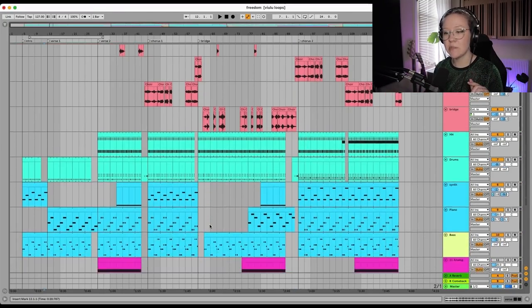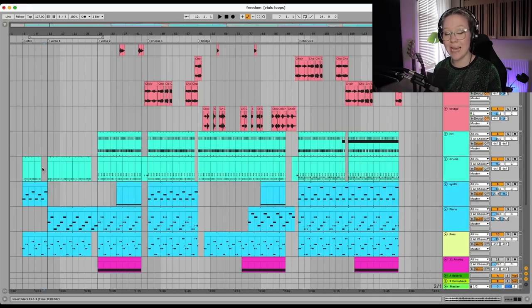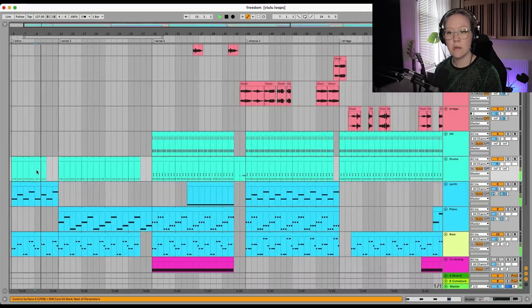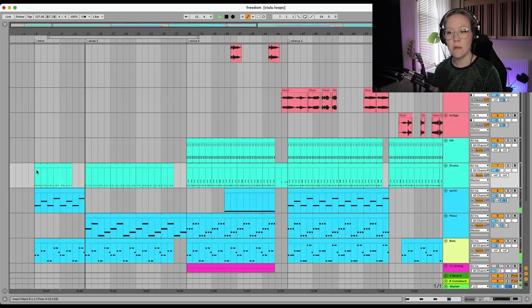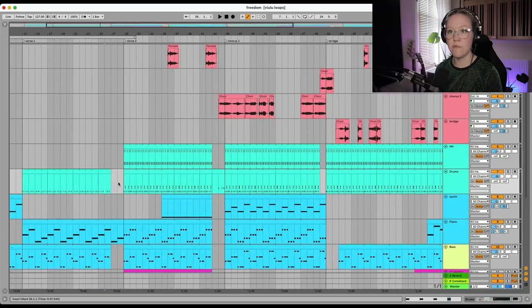Okay, so dynamics. The biggest thing I've done is really just create gaps, like drops between the sections. For example, from intro to verse, you can see that there is almost a 1 bar gap. And the same thing here from verse 1 to verse 2, from verse 2 to chorus. That creates dynamics and that creates a lot of impact in the track.